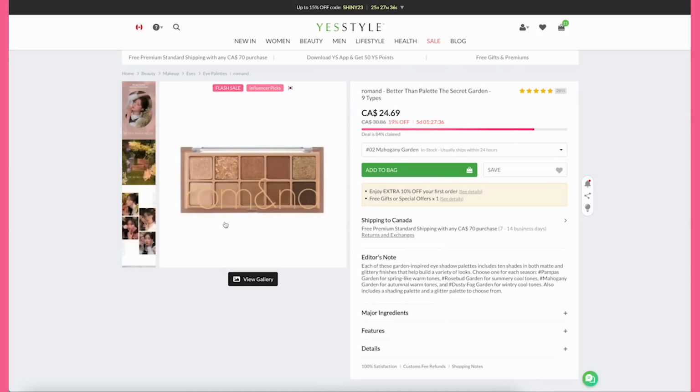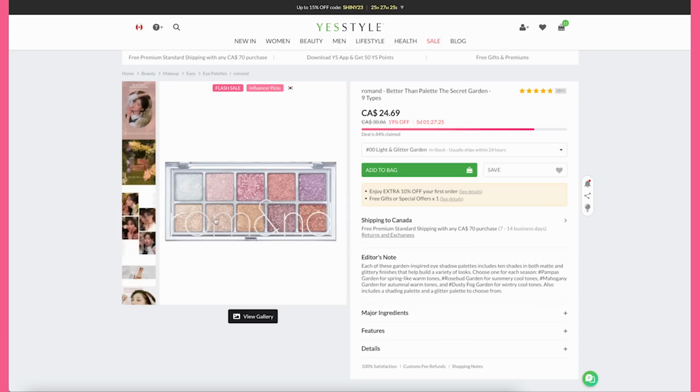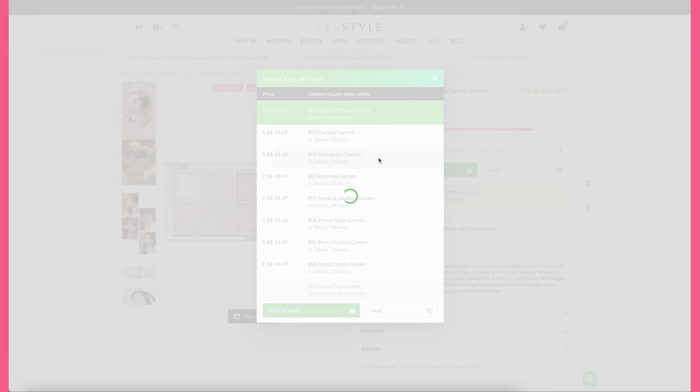I mean, palette. Mahogany Garden. I've been thinking about it for a while. Pampas Garden, really, really nice. It's kind of a peachier palette and light glitter palette, which is just so fun. I'm gonna add this one to my bag as well as the Mahogany Garden.